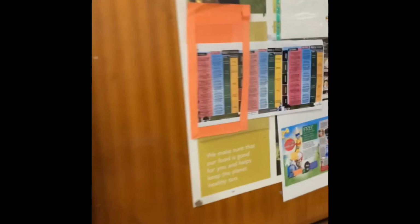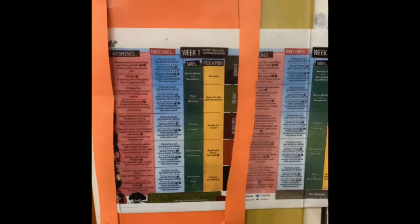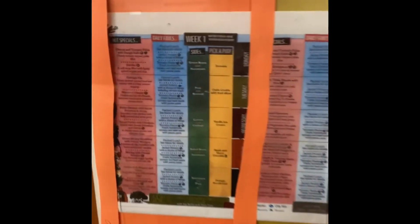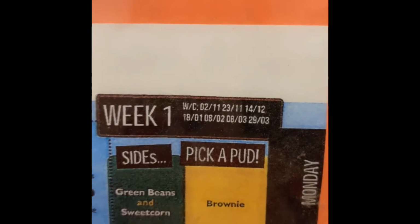The dinner menu is over here, and you should all have it. Okay, we are sticking with the same menu because we didn't actually get to use it very much. So it is the 3-week menu, and we are on week 1. So the dates are at the top if you still have your menu, and you can see the 8th of the 3rd is week 1.